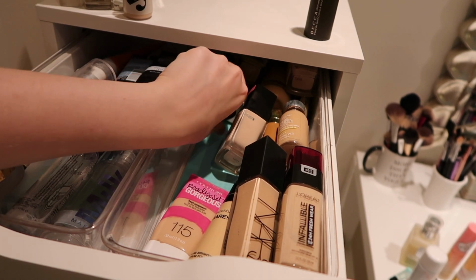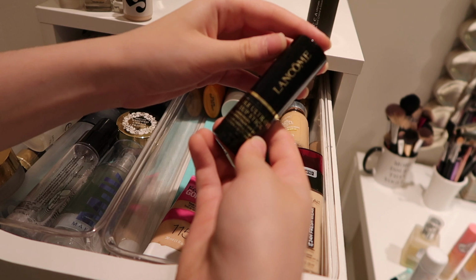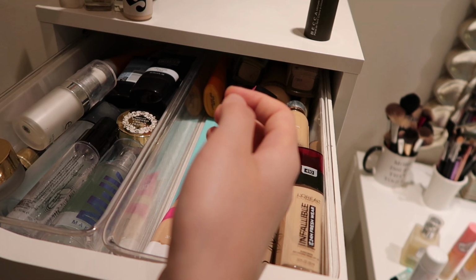Let's see. Ooh, this is the Lancome Tint Idole Foundation Stick. I do like this, and I've heard a lot of people rave about this, so I do want to give it a better shot. I don't necessarily love it, so we're going to try it again. So I will be keeping it around to do so.